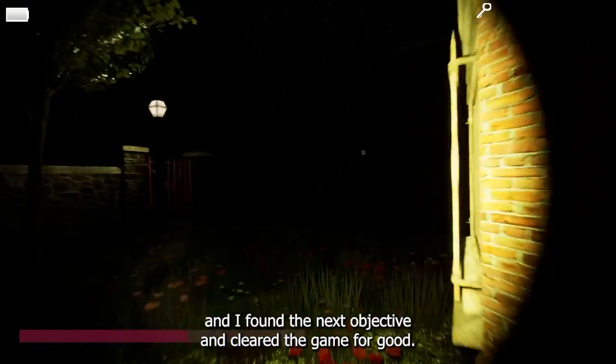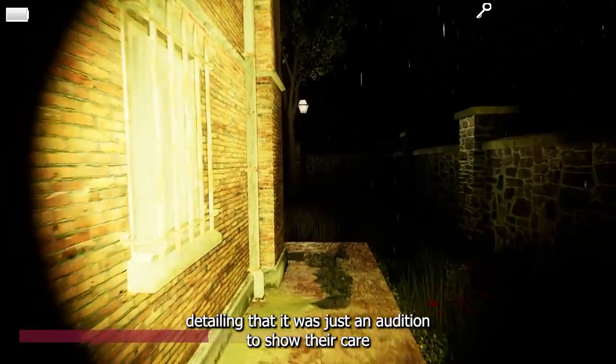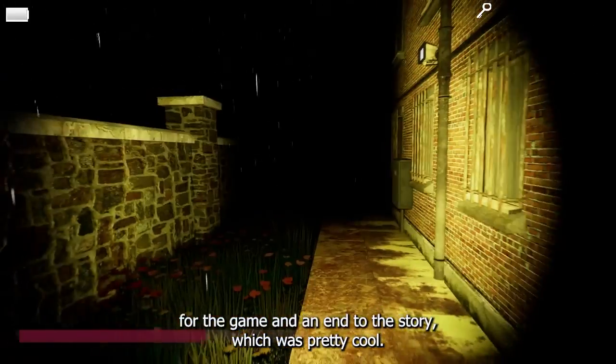And I found the next objective and cleared the game for good. And then I saw there was a note from the author at the end, detailing that it was just an addition to show their care for the game and an end to the story, which was pretty cool.